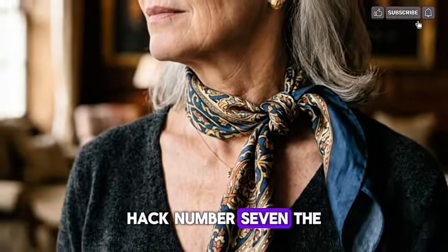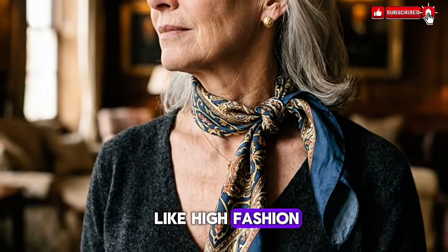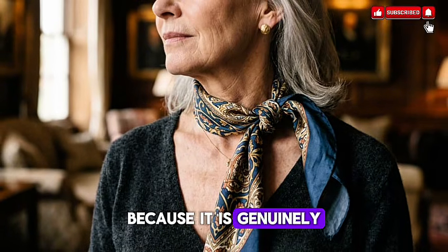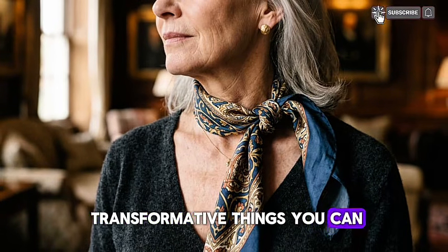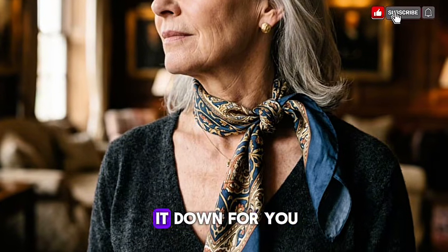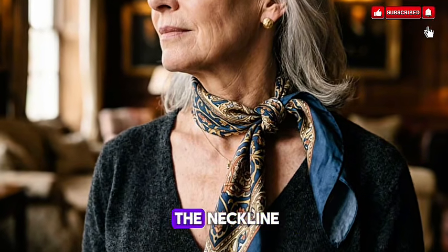Hack number 7. The scarf knot that looks like high fashion. Last one. And I saved this one for last because it is genuinely one of the most transformative things you can do to any outfit, and almost nobody is talking about it in the way I'm about to break it down for you. The scarf knot at the neckline.